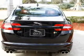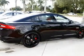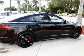Heated seats comfort you on cold winter days. The sunroof lets fresh air in. And memory settings make for a more comfortable ride.